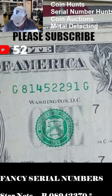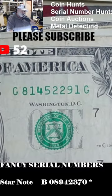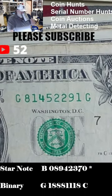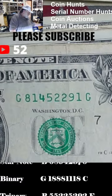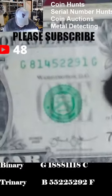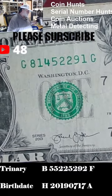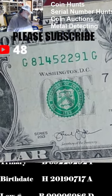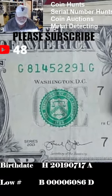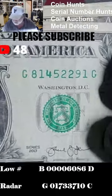I do look for web notes. Any bill that's a 1995, 1993, or 1988 A series, I will search and see if it's a web note. Look on the back of it. Web notes were notes that were printed on rolls of paper instead of sheets of paper in those three years. That's a way over-inked four, but it's again on a lousy bill, so we won't keep it.